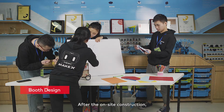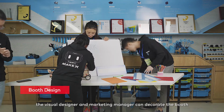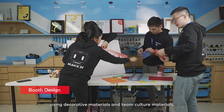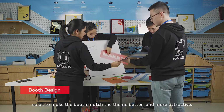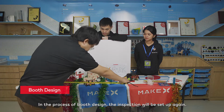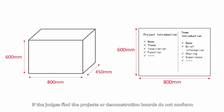Booth design. After the on-site construction, the visual designer and the marketing manager can decorate the booths according to the conditions, using decorative materials and team culture materials so as to make the booths match the themes better and be more attractive. In the process of the booth design, the inspection will be set up again. If the judges find the project or demonstration board does not conform to the specifications during the assessment of the rotating display or the roadshow, judges can inform the chief judge who will handle the issue.